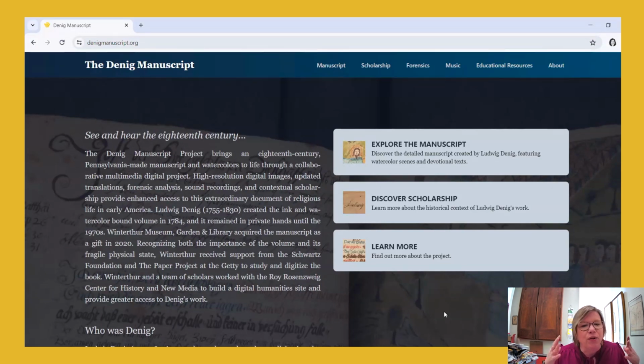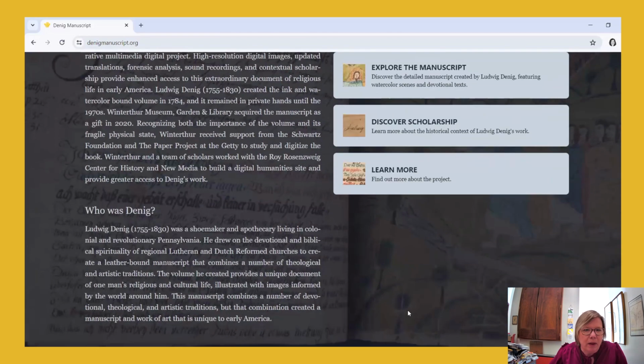So I'll verbalize just what is this thing? How did it come to Winterthur? And how did this project begin? So the subject of this whole project is the Denig Manuscript. That's how we refer to it most frequently. Named after its author and creator, Ludwig Denig, who lived in Pennsylvania. Life dates you can see there, 1755 to 1830.